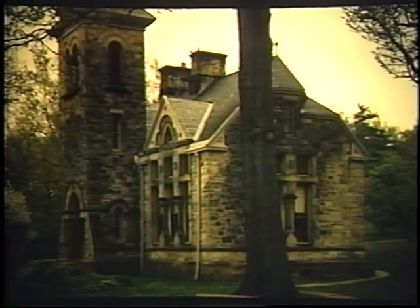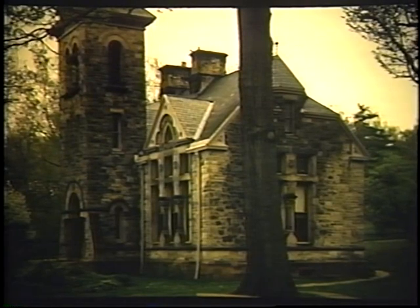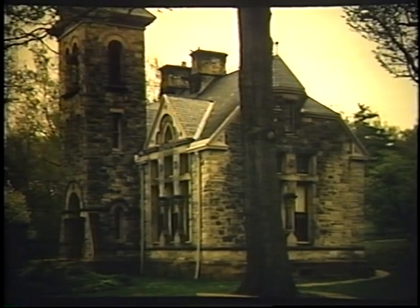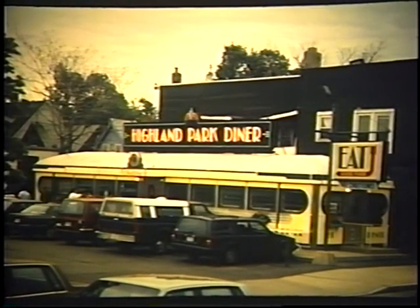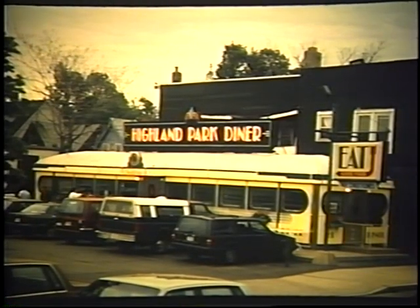And then in the old Mount Hope Cemetery, I'm not sure whether Susan B. Anthony is buried there or not. I think Frederick Douglass, the abolitionist, is buried there. She may be too. This is an old Highland Park diner that's on one of the list of things you must see. We didn't eat there, but we at least saw it.